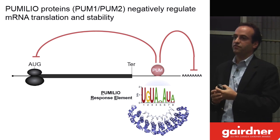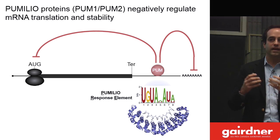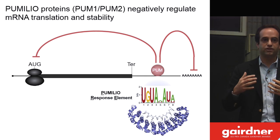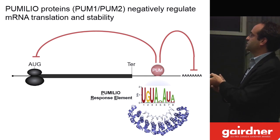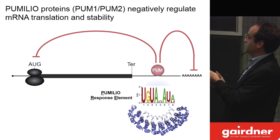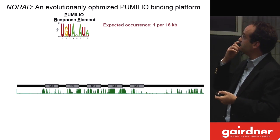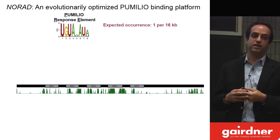And one distinguishing feature of PUMILIO proteins is that they're exquisitely specific. Unlike a lot of RNA binding proteins that have more flexibility in terms of the sequences they can bind, PUMILIOs are very, very specific for this 7-nucleotide recognition element shown here. And so we can look for that element in NORAD, and we expect to see that element occurring approximately once every 16 kilobases by chance.